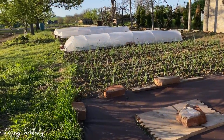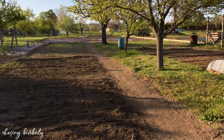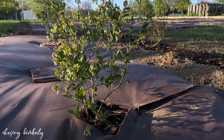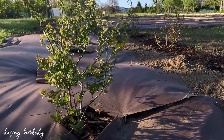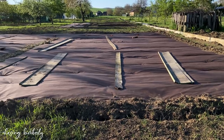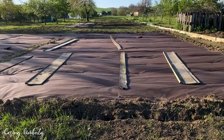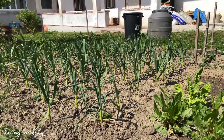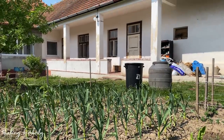We also finished a couple of beds already where we planted out our baby plants and herbs. We actually have two raised beds that we made from the old window frames that we had when we had to change the windows of the house.